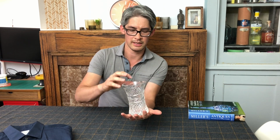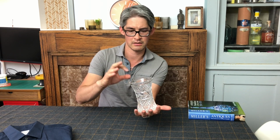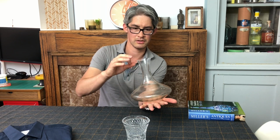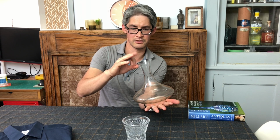Another little thing I did to check that it was crystal, I mean the weight gives it away, but another little trick you can do is the ring test. So you can hear there's quite a distinct ring. Now with glass, so this is just a bog standard ship's decanter, with glass you get a very dull noise, and you can immediately hear the difference.